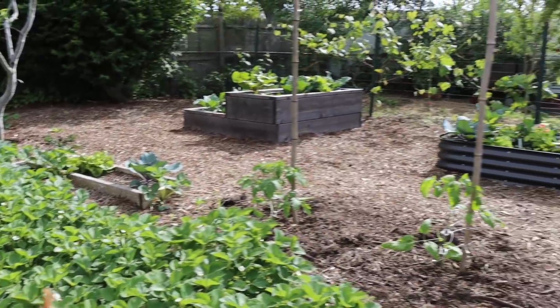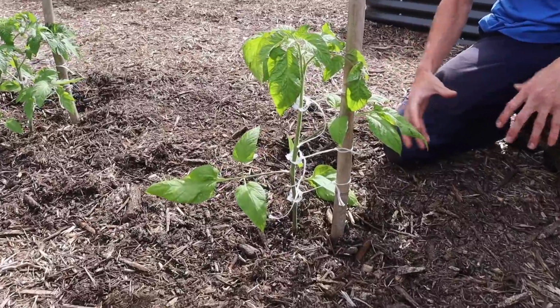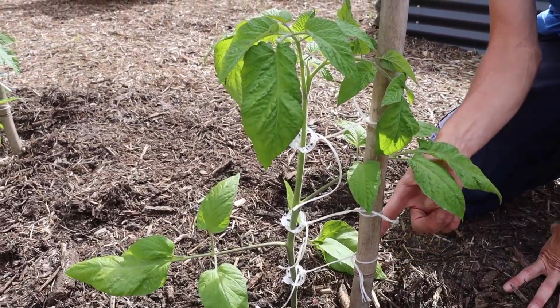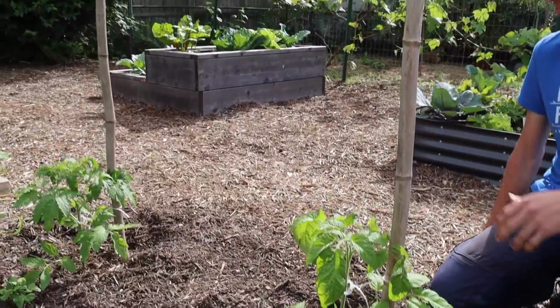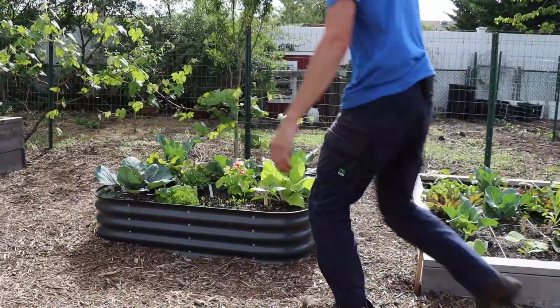Here's some tomatoes that we put in. Classic Soldaki variety, one of my favorites. I grow this thing every year. We're starting to grow this up the stake here. Planted right into the wood chips. Let me show you some of my other beds.